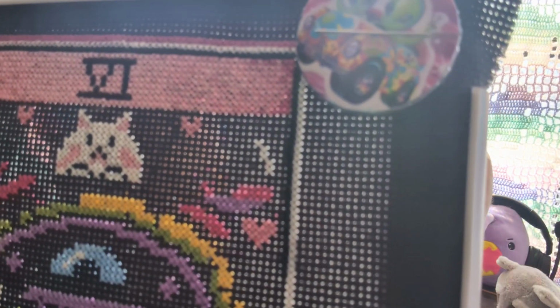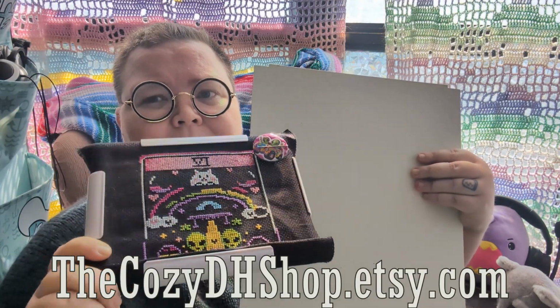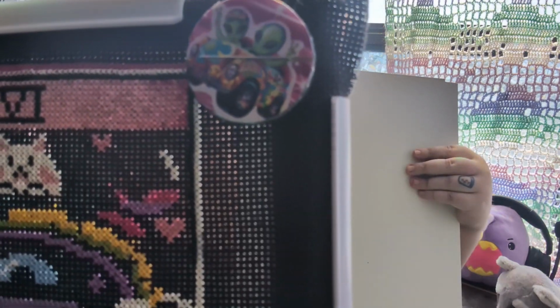I made a needle minder to go specifically with this project. Needle minder's available in the Etsy store. But I love this little one.